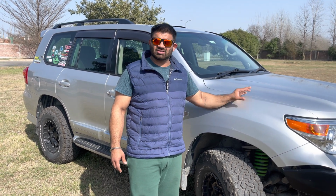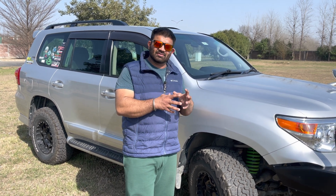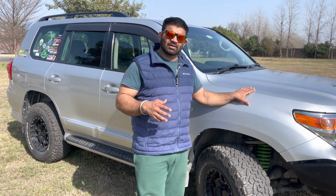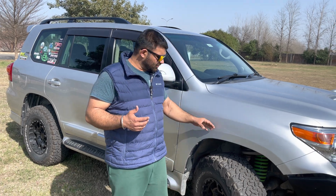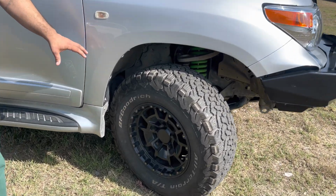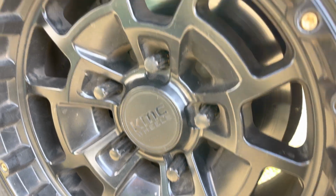Since we have a similar wavelength with them, most of the modifications that you see were already there when we bought it, and were done as per our taste. The main additions, of course, what you see here is KMC USA. This is a set of 17-inch KMC wheels, 17 by 9J and -12, a beautiful set of wheels.